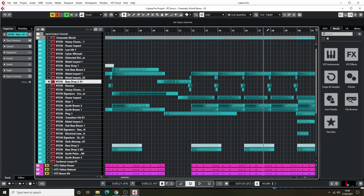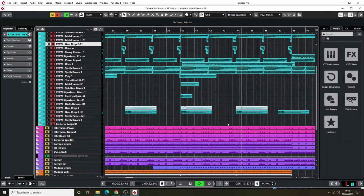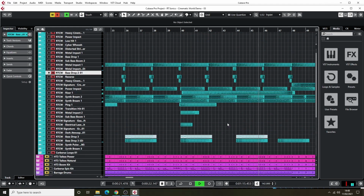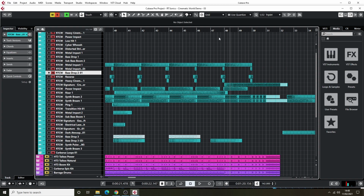Let's move on a little bit and see what we get here. So yeah, it's mostly just the same sort of things here. We have the return of the ping. We just have that riser there again, just adding some depth and some building tension. And then we have a second riser come in here at this point.